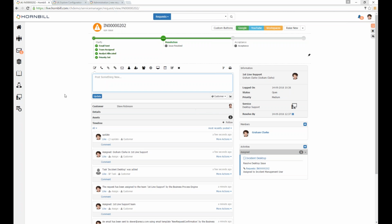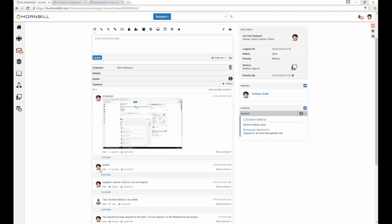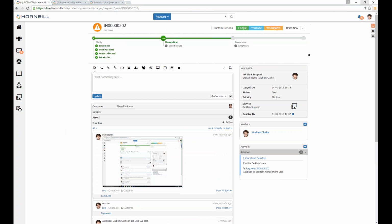Again, a very common piece of feedback is that if we wanted to share a file, a screenshot or something like that, we'd have to save the file, upload the file, whether it be on the SelfService Portal or the Supportworks client. With Service Manager, if Graham wanted to send Steve a screenshot, we can paste it straight into the ticket. So we can say, okay, Steve, this is what I'm seeing, are you seeing the same? That will go straight into the ticket, and Steve can pick that up on the SelfService Portal or his mobile or wherever he may be seeing this.